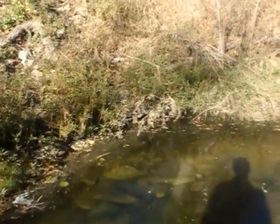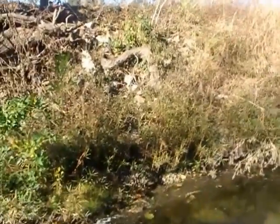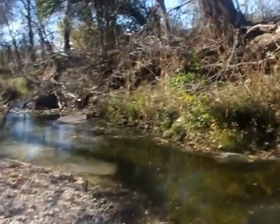Now this is a pool that, even in the worst times, always remained wet. You can see we've got Ruellia along here. Over here we had Sagittaria, Pennywort, Eleocharis right there. All good wetland indicators. You can see how this point, this bank is building up.